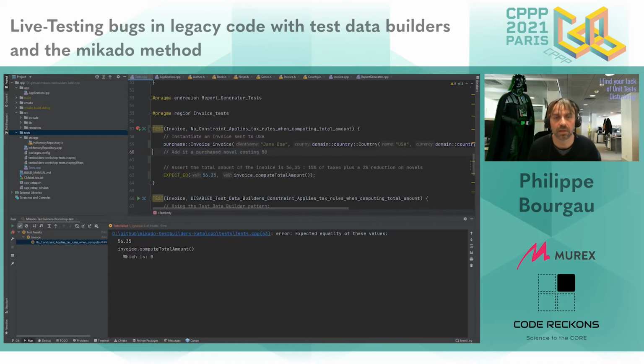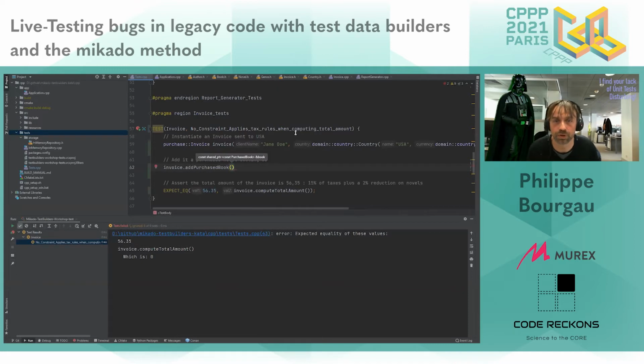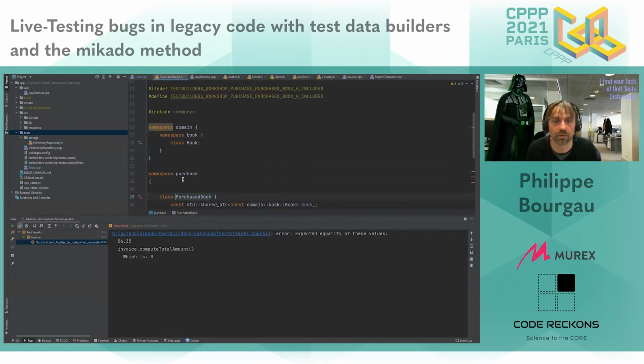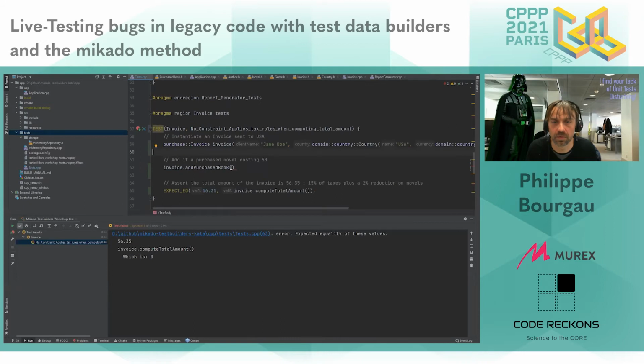So okay, let's try to add something. So let's see what we have here. Add purchased book. That looks like a good idea. Purchase book. What is that thing? Purchase book is from the purchase namespace, and it takes a book and a quantity. Quantity is easy to provide. We'll just give 1. And purchase book is something. And here we are expecting, I think, a shared pointer. So let's do that. And it was, I think, purchase book. And here it needed something. There was a quantity 1, so that's easy to provide.